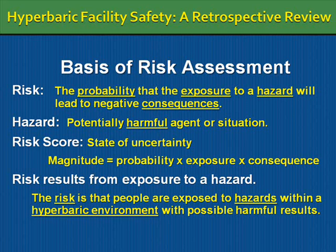And we do this traditionally, this is not something that we've derived here, through a risk score, and the magnitude of the score is the product of the probability times exposure times the consequence. And we'll look at that in a moment when I talk about the methodology we used. And we know clearly that a risk results from an exposure to a hazard.